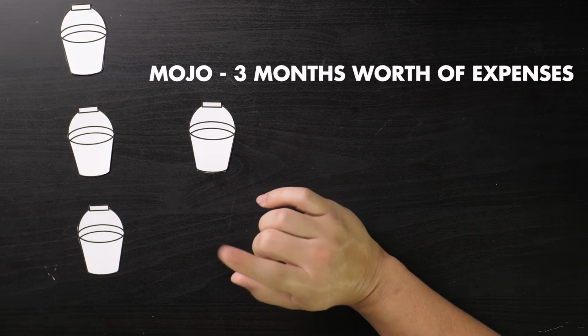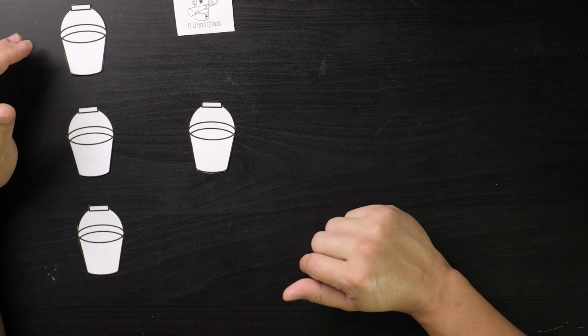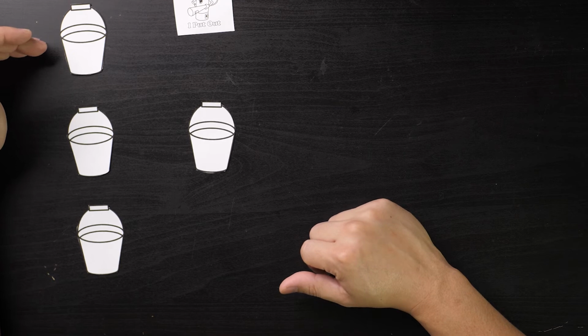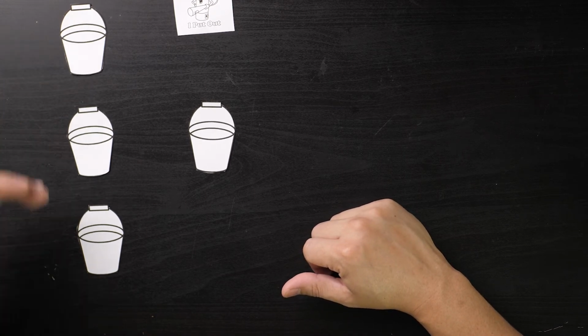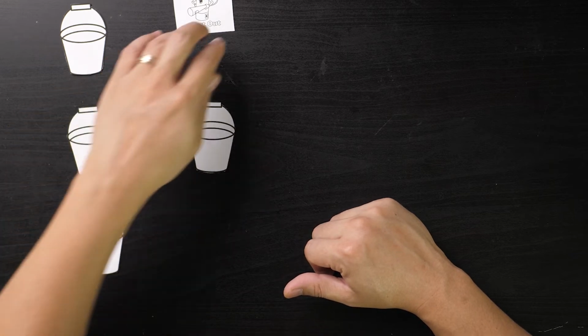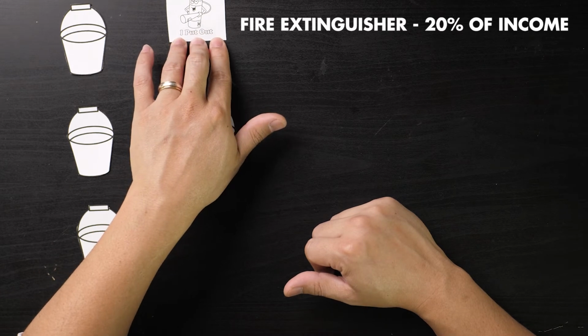Now, question, how much is this fire extinguisher? Well, if everything balances out right, you've got 60% going into your everyday daily expenses being met, 10% into your spending, 10% into your Smile, then 20% should be forwarded onto your fire extinguisher stream.